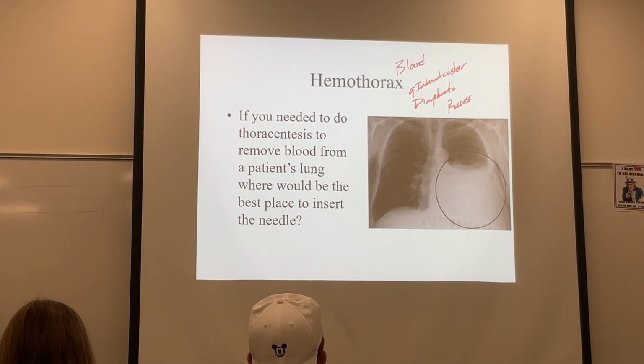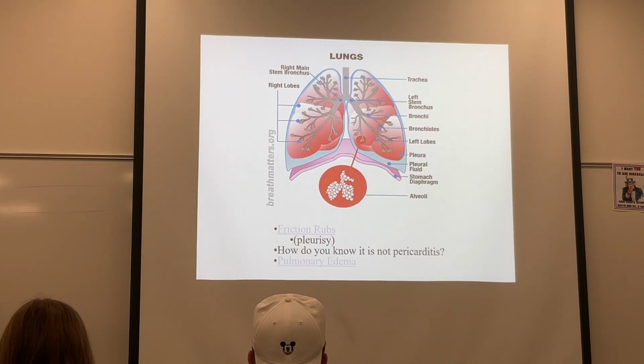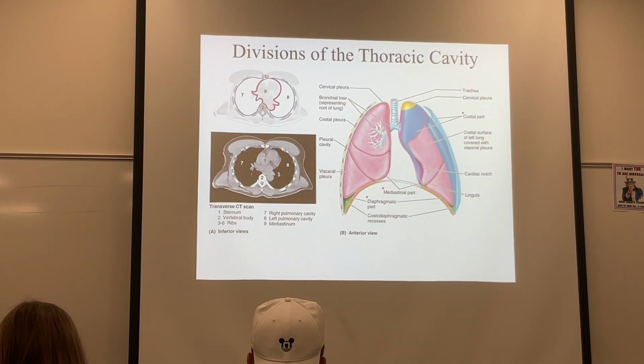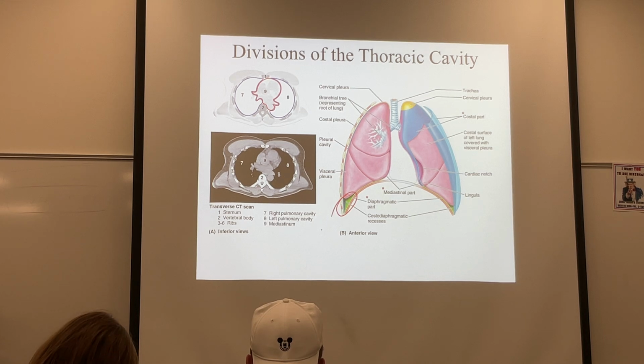I can't remember, what was the relevance of the ninth intercostal space again? I can't remember why that was the spot. Because it's below the lung, is that what it was? Yeah, sort of. Look right here, it's that little space. Right, the lungs aren't filling there, but you'll still be in.